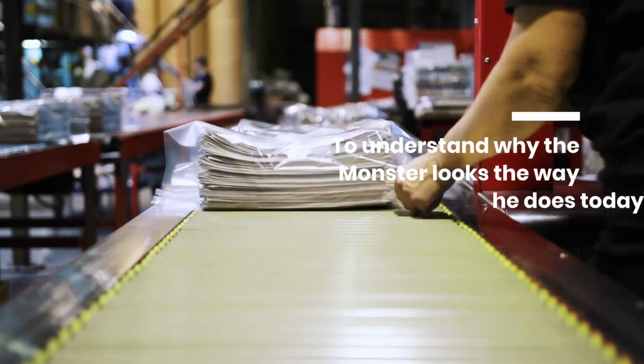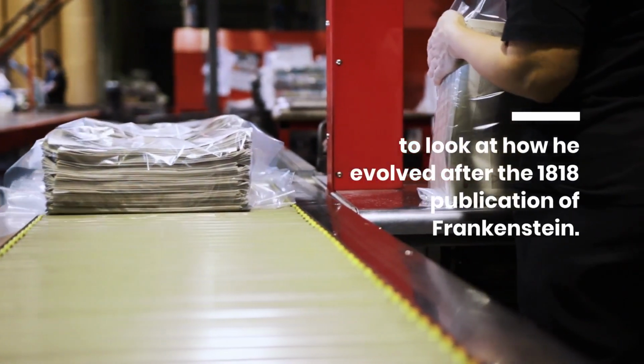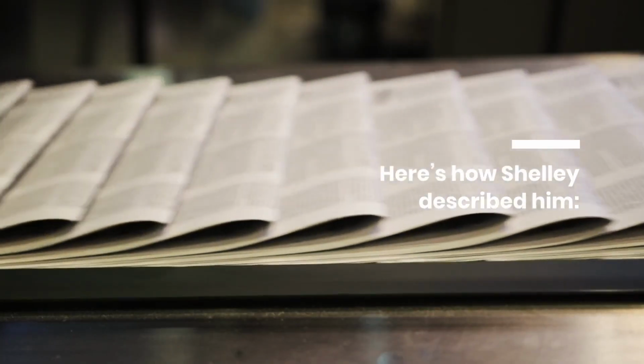To understand why the monster looks the way he does today, it's helpful to look at how he evolved after the 1818 publication of Frankenstein. Here's how Shelley described him.